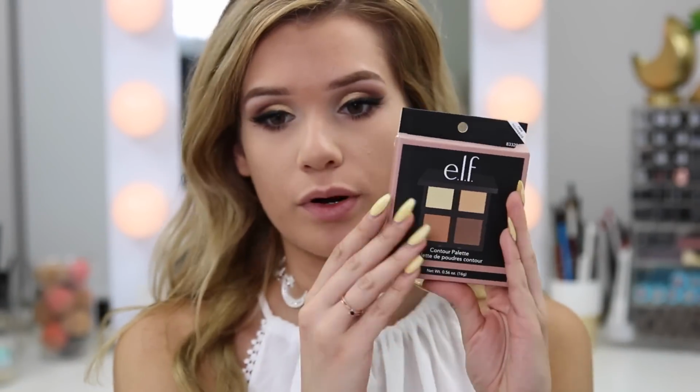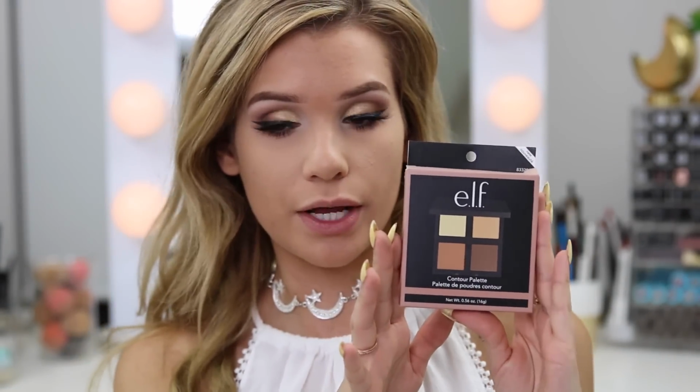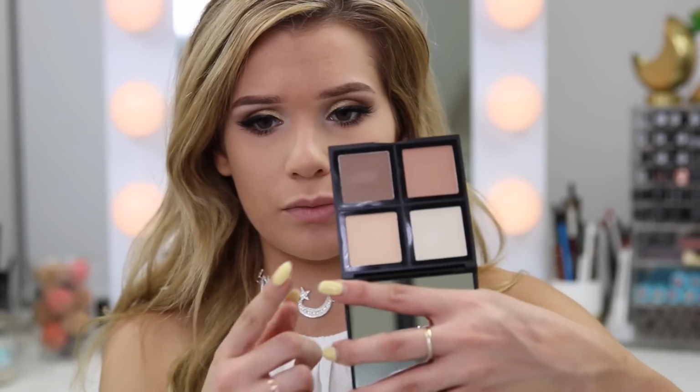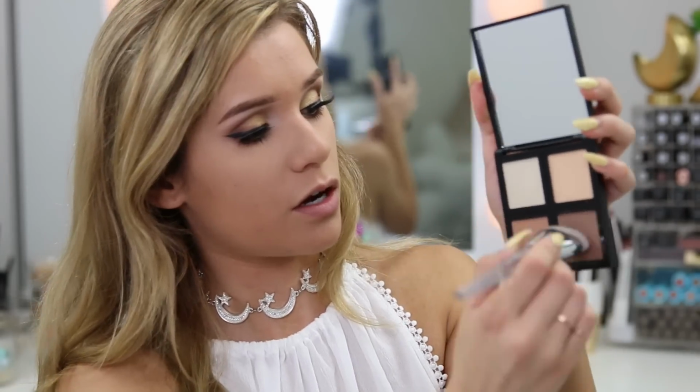We're going in with their brand spanking new contour palette right here. So you're supposed to be able to highlight and contour with this thing for only like $6. That's crazy. Why does it look like somebody swatched it? Did I buy a used palette? Whatever. We're gonna go in with this dark contour.